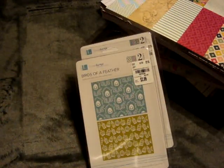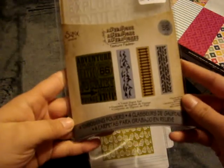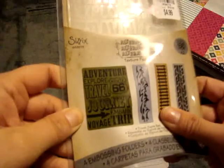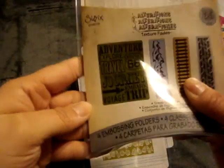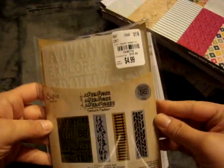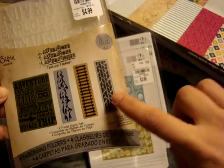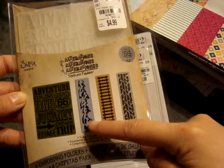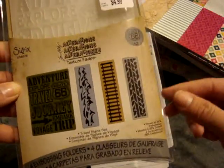And then the last thing I picked up is this embossing folders by Tim Holtz. This is the travel sign set, and I thought this one is super, sorry for the glare, cool. And this was only $4.99, and then you get these other two borders, which this is like a wheel tire track, a train track, and I'm not for sure what that one is. Maybe bike track or something.